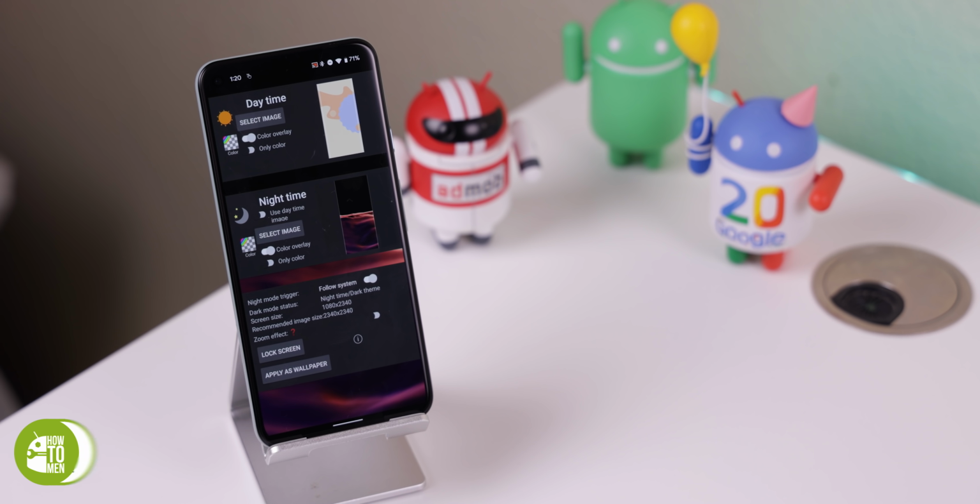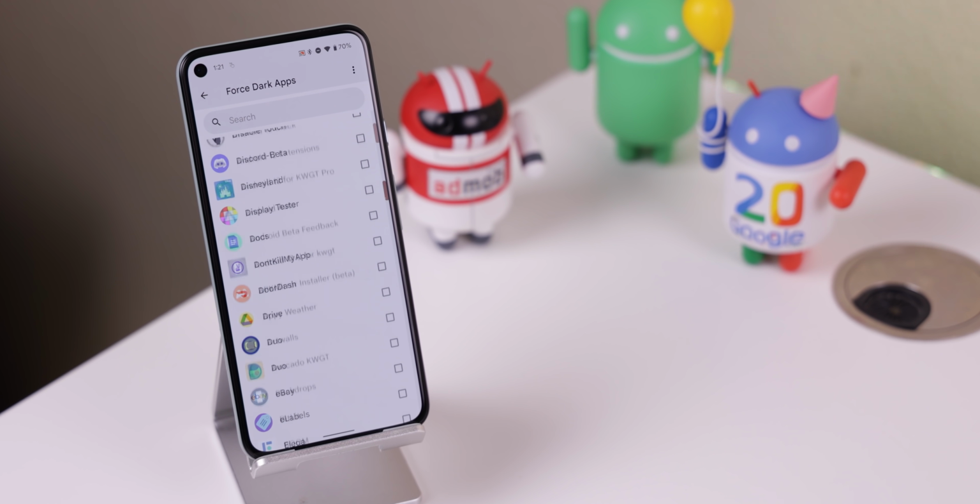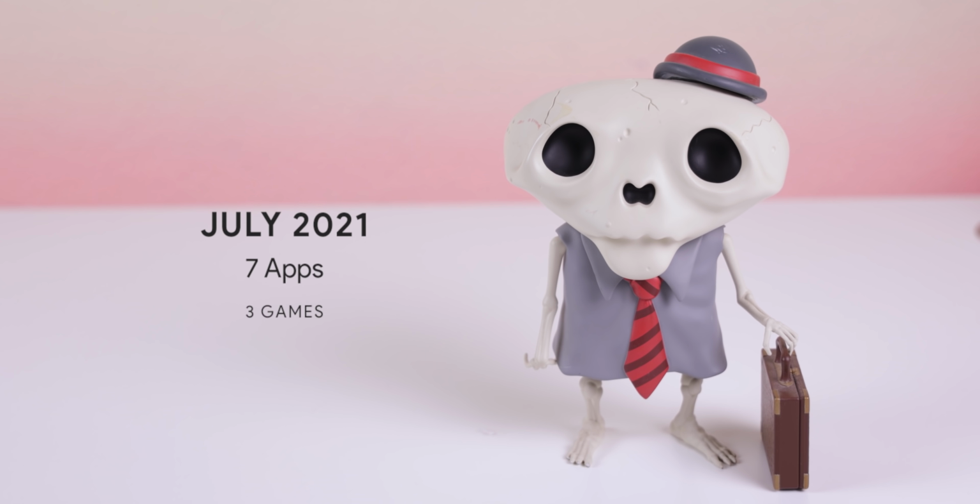It's going to make life 100 times easier for the both of you, and that's the type of apps that I'll be discussing in the best Android apps for July 2021. Apps that will make your life easier. This time I'll be showing off 7 apps and 3 games.